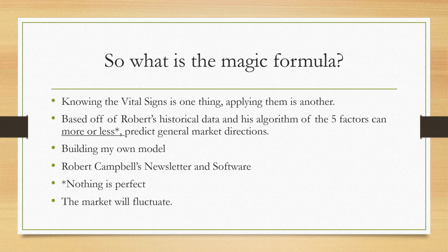In the book, Robert uses historical data and his sort of magic formula, and I would say more or less, with a big asterisk there, he generally predicts market directions. So I'm going to build my own model and see if I can't get it to work. I will note that he has more of a residential expertise, while mine would be on the commercial side. Robert also has a newsletter, and you can also buy his software from him too.